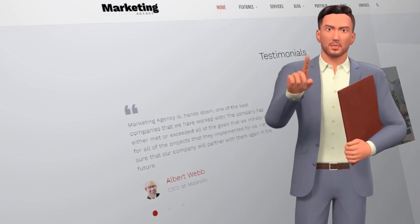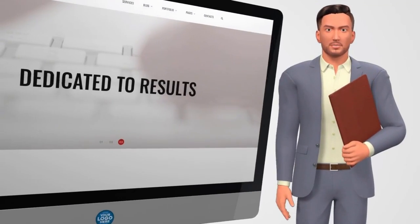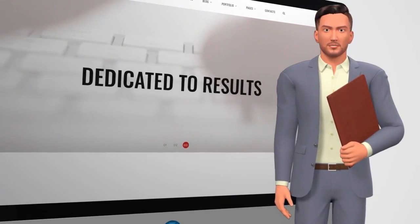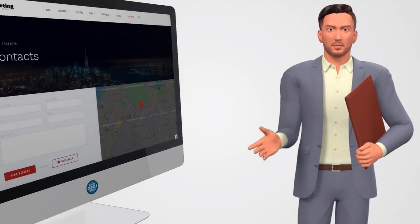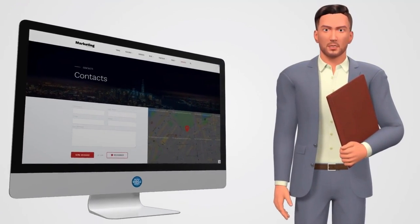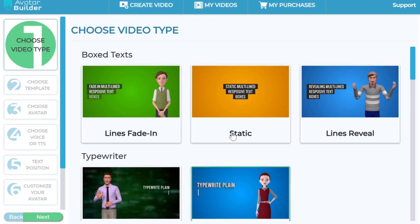Now let me show you how easy it is to use the app. It's just 8 simple steps. I'll walk you through some simple and easy to use features, and then you can go in and try it out yourself and be amazed. The first step is right here.